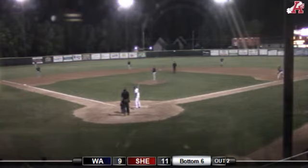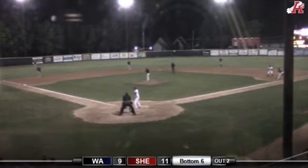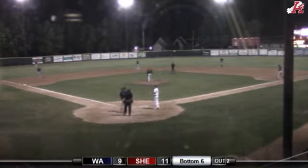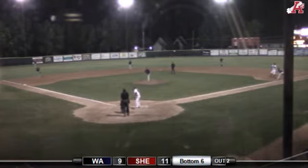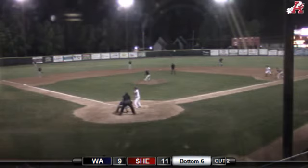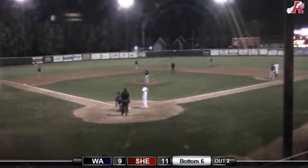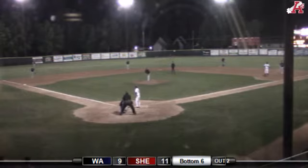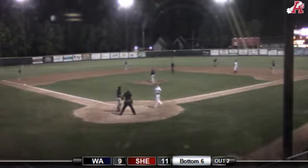Pryle with four strikeouts thus far. His second inning work here. Well, that one will be inside, and Willis will have to dodge out of the way of it. Check swing, strike called. The 1-2 to Willis, and Willis falls one away. Goes out of play.